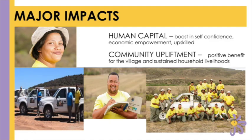In the 6 years since its inception, the program has yielded several major benefits. Firstly, unemployed and unskilled local community members have experienced a boost in their self-confidence and found themselves economically empowered, proud, and upskilled. This has resulted in positive, tangible benefits for the local village, which will perpetuate for generations. Examples include the construction of a new primary school and improved water and food security through new water reservoirs and vegetable gardens to promote self-sufficiency.